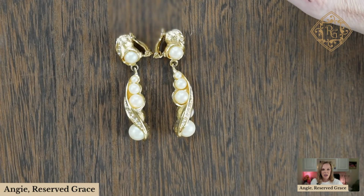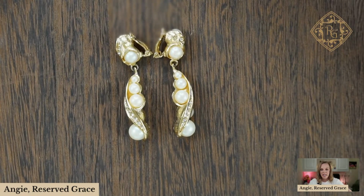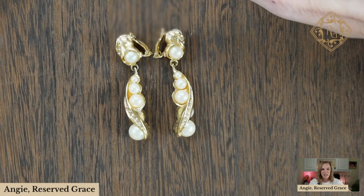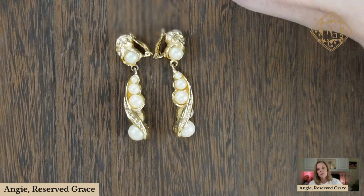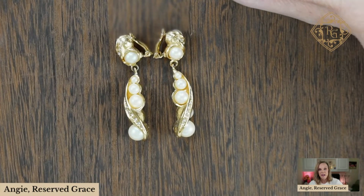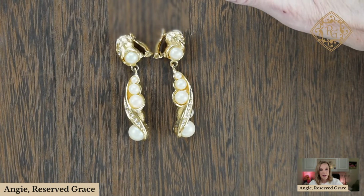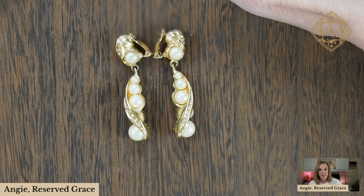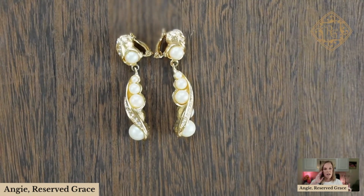And here we go. I'm going to just tell you the price right off. These are $25. Let me copy, because I lowered these and I don't remember how much. So these were 45. I lowered them down to 25. And just as a check-in on the hummingbird, let me go back up. So the hummingbird was 48 and I have it for 34 today. Now these items eventually will get listed back onto reserved grace for those original prices.